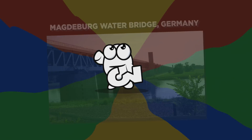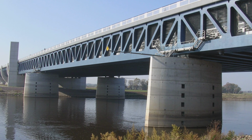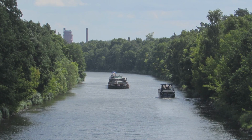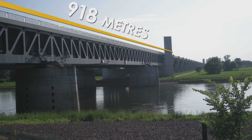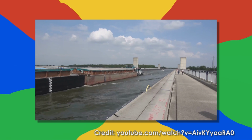Number 3. Magdeburg Water Bridge, Germany. The Magdeburg Water Bridge is the largest navigable aqueduct in the world and is essentially a large bridge that can actually transport boats across the Elbe River below from the Elbe-Havel Canal to the Mittelland Canal. The most amazing thing about this 918-meter bridge is the amazing weight that it can take to sustain the transport of both commercial boats and pedestrians.